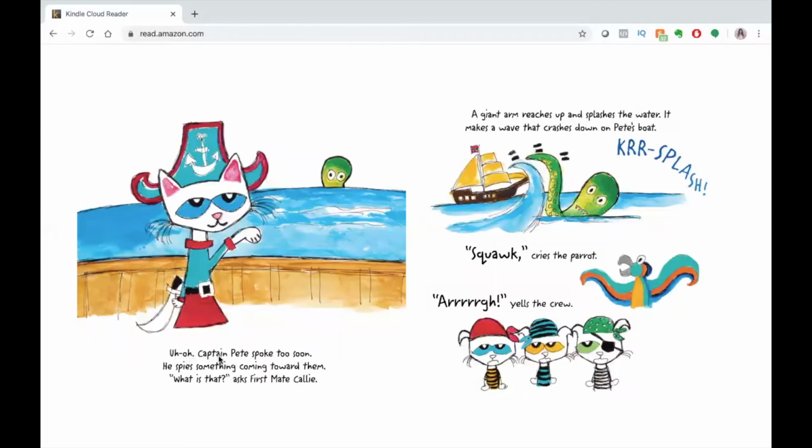Uh-oh, Captain Pete spoke too soon. He spies something coming toward them. What is that? Asks First Mate Callie. What do you think it is? Oh my gosh, a giant arm reaches up and splashes the water. It makes a wave that crashes down on Pete's boat. Kerr splash! Squawk! Cries the parrot. Arg! Yells the crew, and it looks like they're all sopping wet.